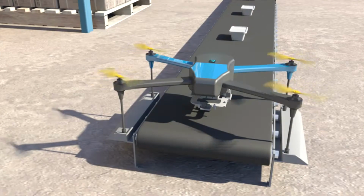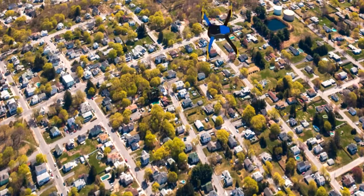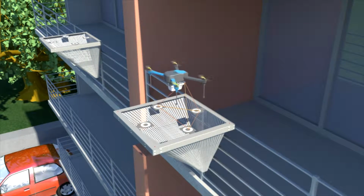I recently worked on a project where we developed a drone designed to deliver a package by flying to a particular location using GPS and then using a camera to identify the corners of a net for it to drop the package off in. It would allow packages to be delivered in areas that would otherwise be difficult or time-consuming to reach by traditional means.